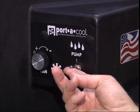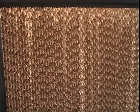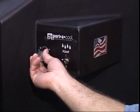Turn the pump on, and you'll see moisture begin to streak down the pads. When starting the unit, always turn the pump on first to soak the cool pads. The pads will soak in just a few minutes. You may now turn the fan on.